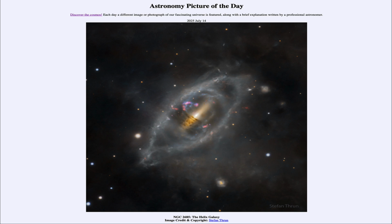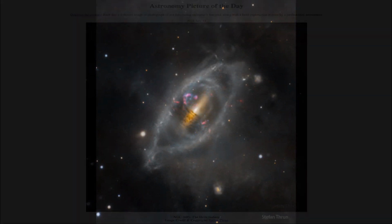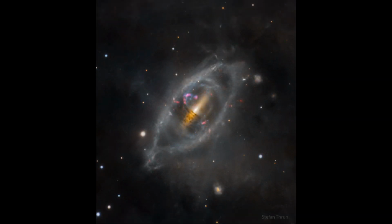Today's picture for July 14th of 2025 is titled NGC 2685, the Helix Galaxy. So what do we see here? Well, this is a galaxy known as NGC 2685, and it is one of a rare type of galaxy known as a polar ring galaxy.